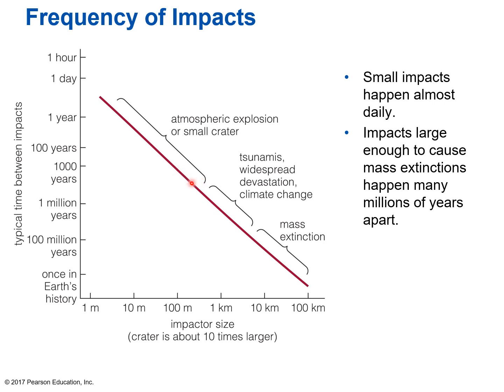So we get to the high end of that, and we're looking every few thousands of years. We get to things that are hundreds of meters to a few kilometers across, and we're looking at tsunamis, widespread devastation, climate change. And then we get to the extreme things, mass extinction. These would be objects that are pushing 10 kilometers in size or larger, but fortunately they happen only every tens of millions to 100 million years.